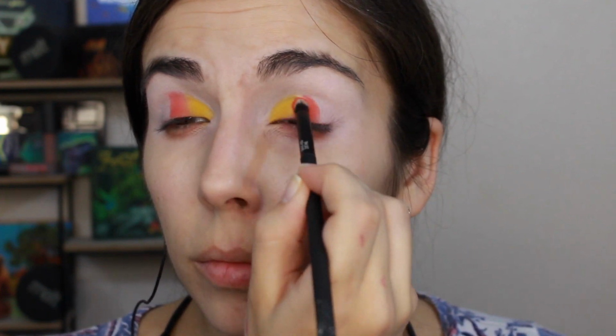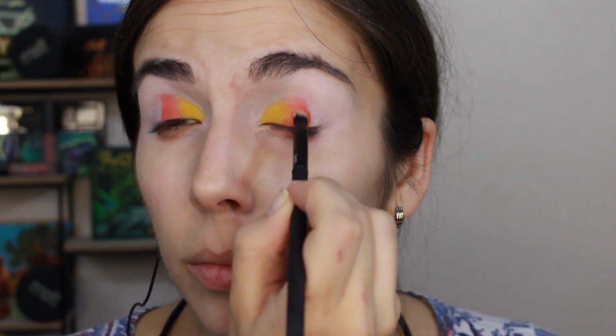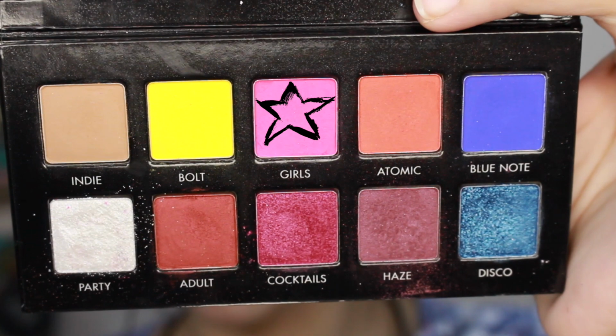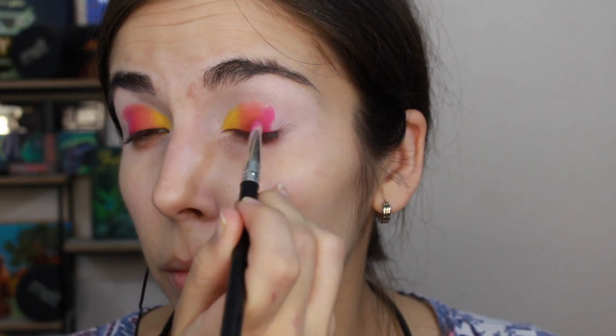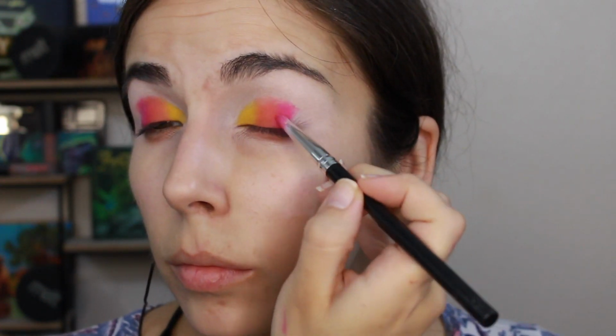But anyway, moving on to Atomic, I'm putting that right after it, and I kind of wanted to do a really matte, blown out kind of gradient on my eyes. Kind of what I had in the crease from the previous look, so I'm going in with Girls next and just packing that on there, but I just wanted to do it across my whole eye look.